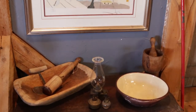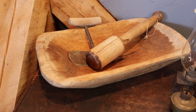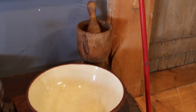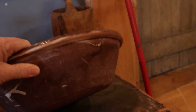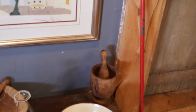And we have some other lots down here. We have the lot of three oil lamps there, 10 oil lamps. This is a lot with the dough bowl, the masher, and the chopper. And there's our Nova Scotia redware milk pan. And to give you an idea, it's too close. It's very hard to hold this and show you at the same time. And in behind is the mortar and pestle. So hopefully you're getting a little idea of this.